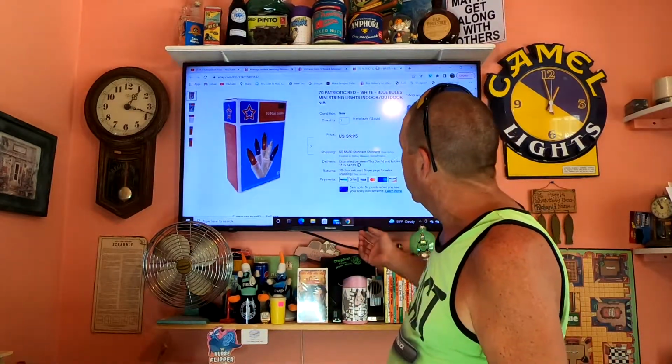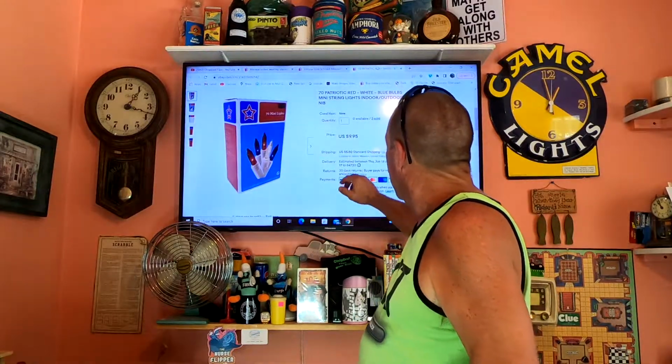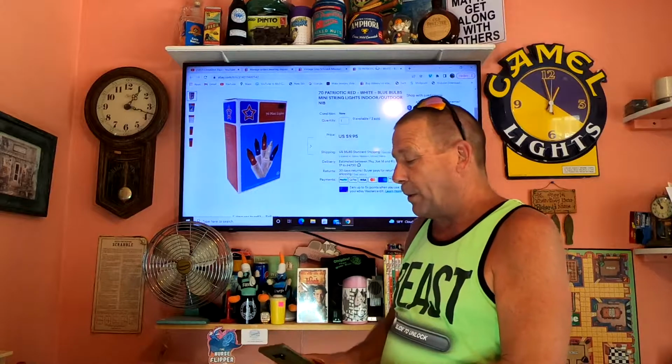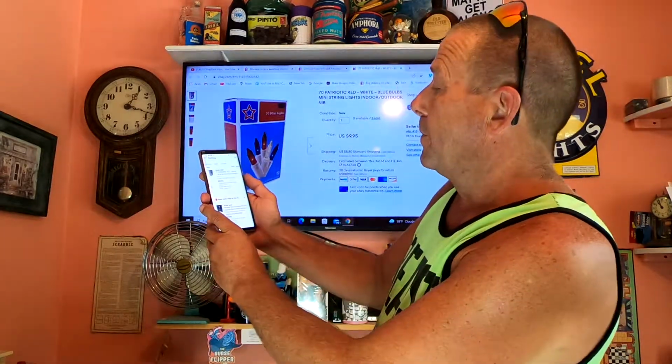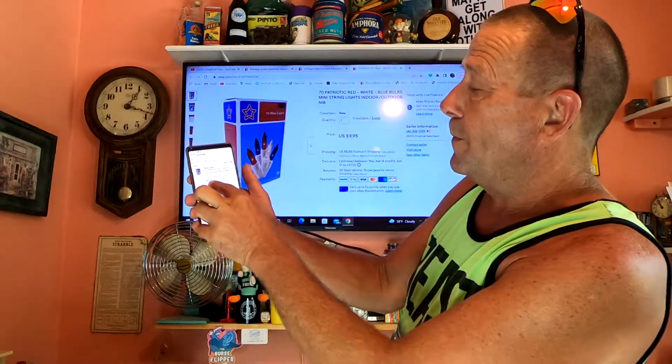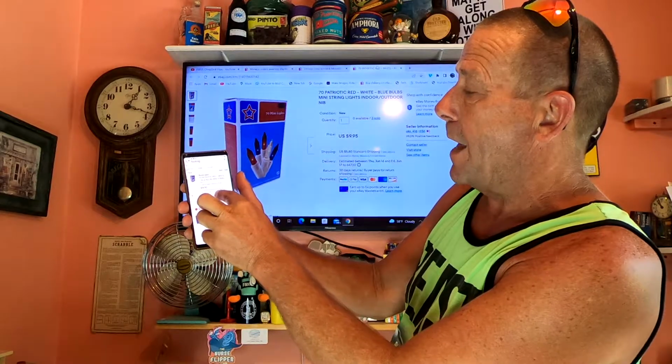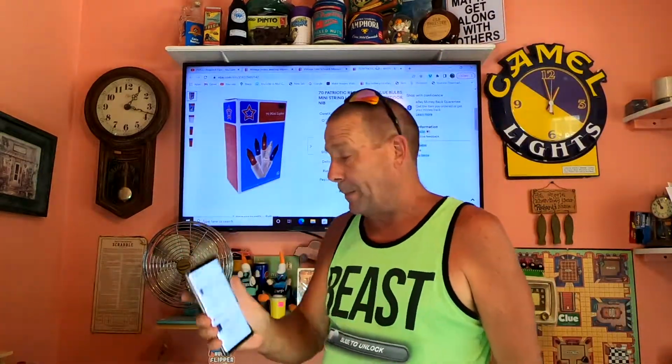So next item going out, when I pulled it up on the screen here, it only shows a quantity of 1 and the shipping at $5.80. Well, that's not correct, because when I pull it up on my phone, it shows quantity of 2, and that sold for $19.90, and the buyer's paying $11.80 in shipping.